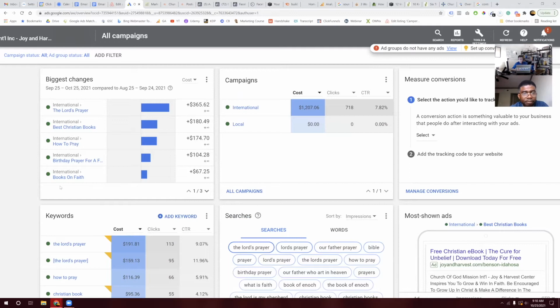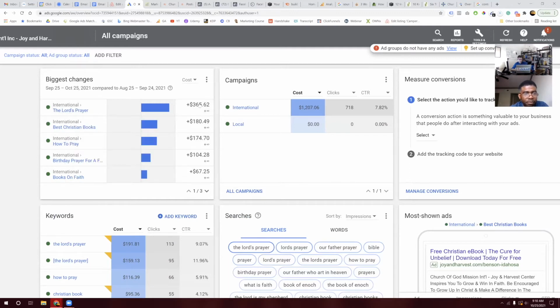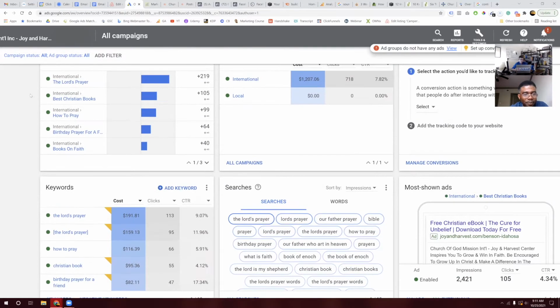Okay. And then you can see here the biggest changes. The Lord's Prayer has spent $365. The international, so best Christian books, $180. So that's something that we should definitely make sure we have your link on, which I believe we do. But the Lord's Prayer, I'm not sure whether we have their links. It's only Archbishop Benson, the other link that is there. Okay, well, we can look into it again.